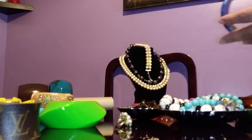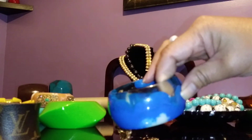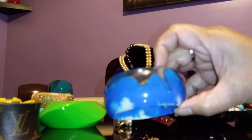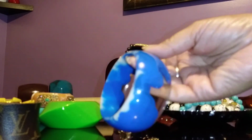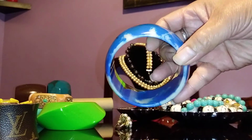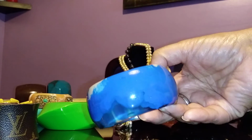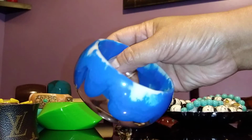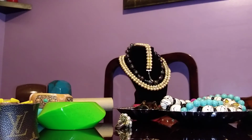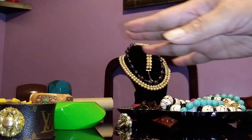Now, next is this. I wasn't going to get it, but it has something like clouds. The vendor was like, you should get this. This is really nice. It's got something inside. I'm not really crazy about this, but it looks like clouds. I mean, my boys love it. They're like, Mama, of all the things, that's my favorite. They say it's really nice. It's like an unfinished painting or something. I love it. And this is for small wrists.